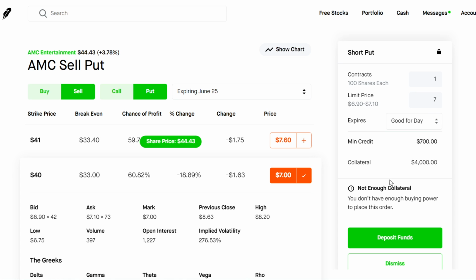So this is going to be my favorite option strategy, favorite way to play AMC. Buying calls, buying puts is pretty risky, but selling options is going to be the best strategy because implied volatility is still pretty high, meaning the premiums we receive are going to be higher as well. So this would be a pretty good cash secured put to sell, the $40 June 25 expiration date.